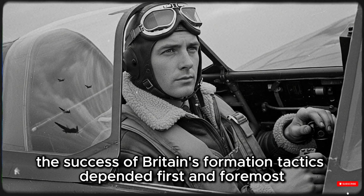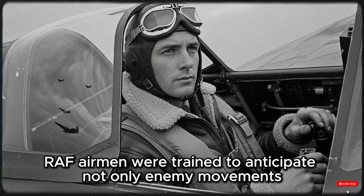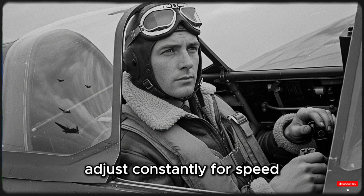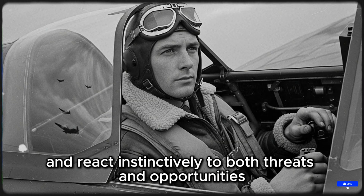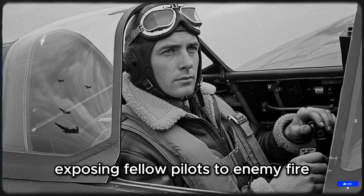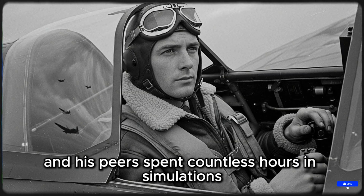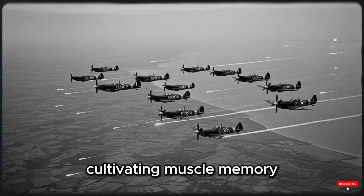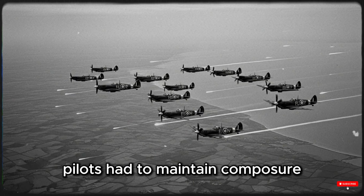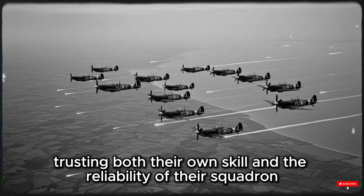The success of Britain's formation tactics depended first and foremost on pilot skill. RAF airmen were trained to anticipate not only enemy movements but also the actions of their own squadron members. Each pilot had to maintain exact spacing, adjust constantly for speed, altitude, and wind, and react instinctively to both threats and opportunities. Precision was paramount. A single misjudged turn could disrupt the entire formation, exposing fellow pilots to enemy fire. Flight Lieutenant Arthur Bennett and his peers spent countless hours in simulations, drills, and live exercises, cultivating muscle memory and mental reflexes that allowed them to operate as a seamless unit. Courage was also essential. Pilots had to maintain composure while performing high-risk maneuvers under the pressure of enemy attack, trusting both their own skill and the reliability of their squadron.